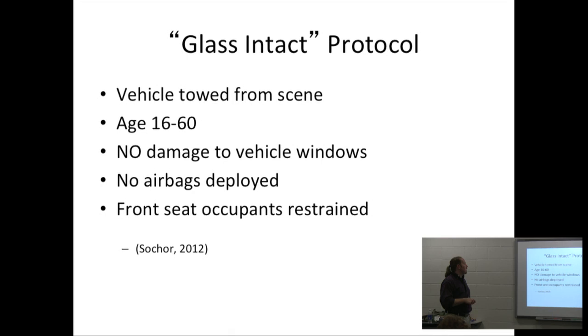No damage to the vehicle windows. This was like the first thing they started looking at, and they could get this from EMS and police reports. If there's no damage to the windshield, it tells you two things. A, the patient's head or arm or whatever did not impact that windshield, and B, the impact wasn't significant enough to cause damage to the glass.